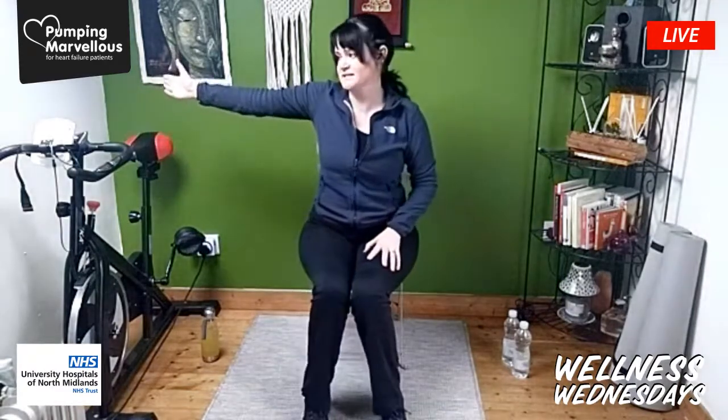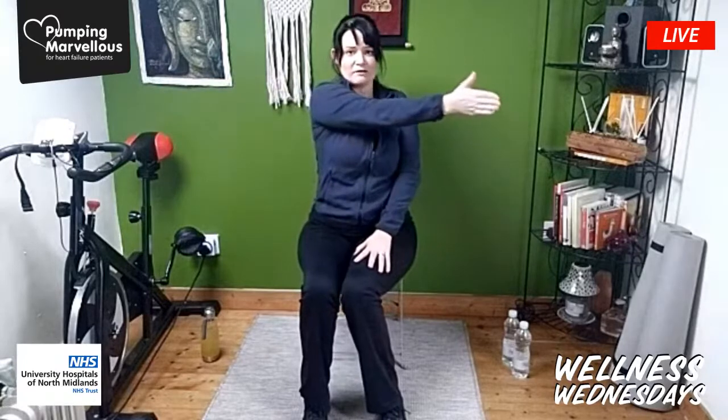Then we're going to take one arm out to the side. We're going to bring it all the way across our body. And then we're going to use the other hand just to apply a bit of gentle pressure onto that upper arm. And at this point, relax your shoulder down. And this time, you're going to feel a mild stretch just behind that shoulder on your upper back. Lovely, well done. Relax that one down.